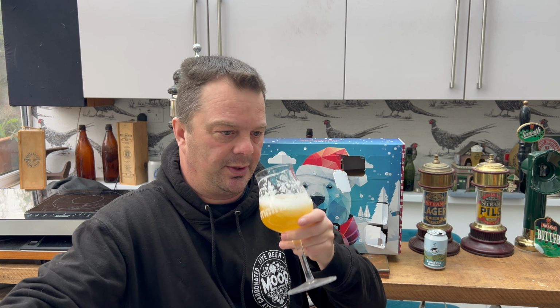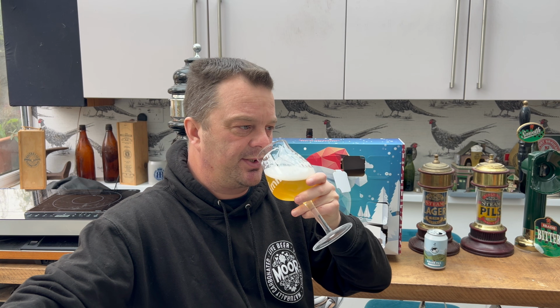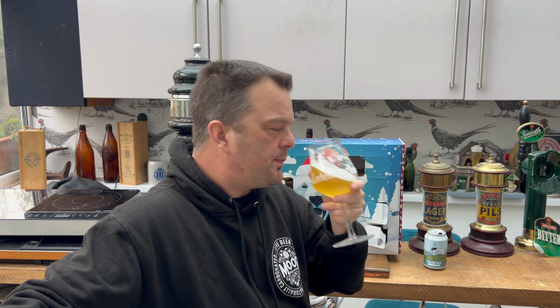Anyway, let's rate this. Great lacing, good look to the beer, good aroma, fantastic taste. That is my type of lager all day long. 9 out of 10. 9 out of 10 from Real Ale Craft Beer.